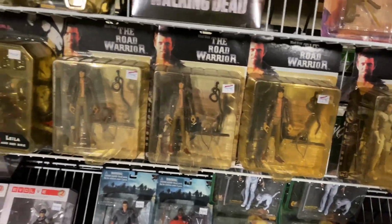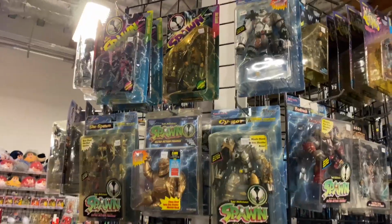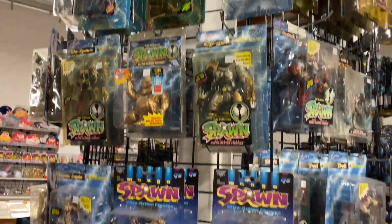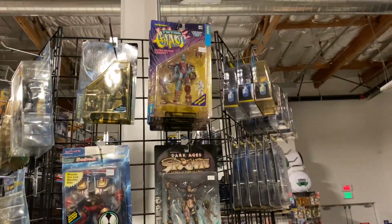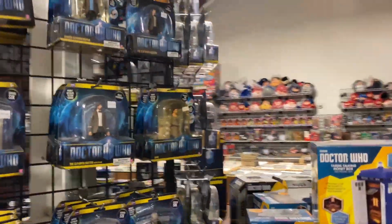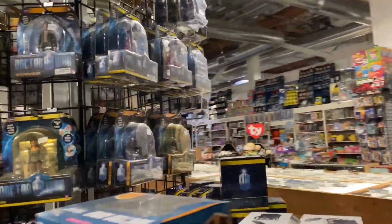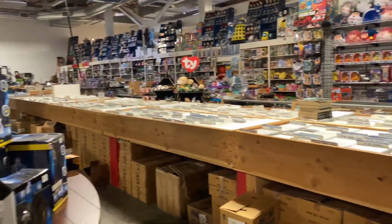And here we have some Road Warrior action figures. Haven't seen those in a long time. They have a nice selection of Spawn figures if you're into Spawn from the 90s. They have a lot of those here, as well as some other things here like Doctor Who, plenty of Doctor Who. And it's a pretty big store, pretty massive store.